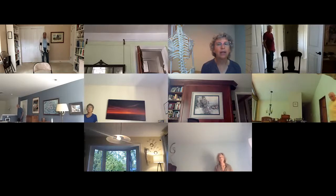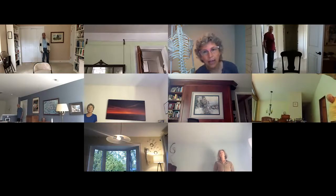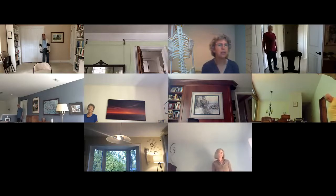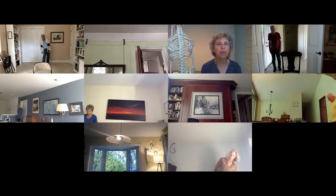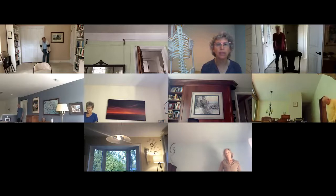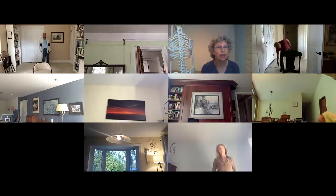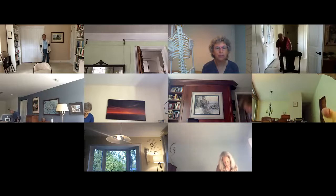And very slowly take one hand on your thigh and begin to follow that hand down. So your hand goes down as you begin to bend down toward the floor. Come away from the wall so your bottom has lots of room behind you. Because the more you take your bottom backwards, and fold in your knees, the easier it is to get down to the floor.